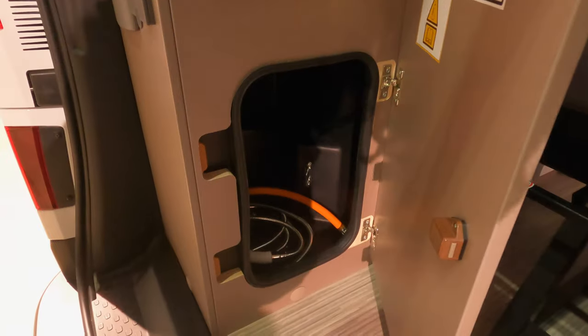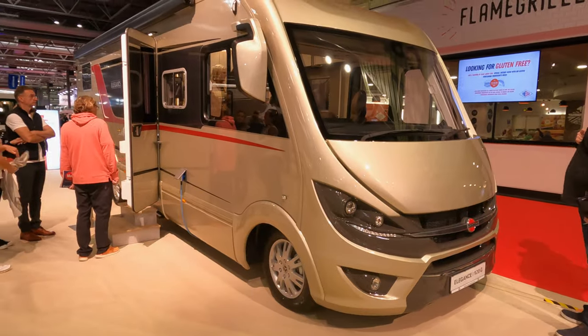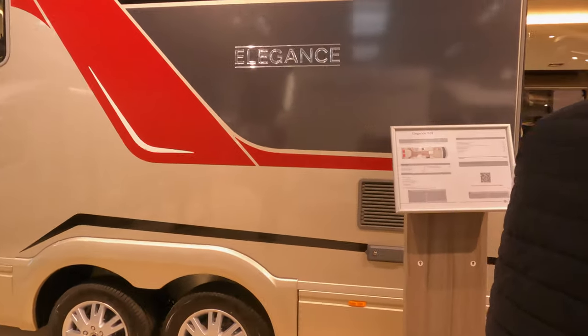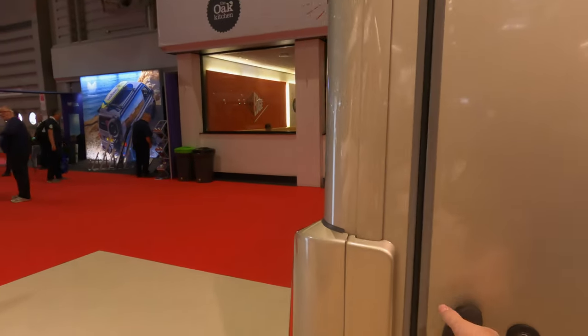And space for your gas. There's a shower head in there as well. And some more storage in there. Your shower attachment and somewhere to fill up your water. Yeah, this is the Burstner Elegance i920G in gold. Very nice. It is retailing at 179,000 base. Let's have a look in the garage. It looks like quite a large garage.